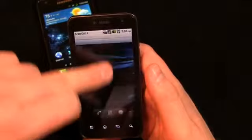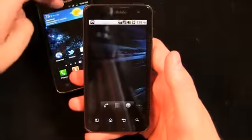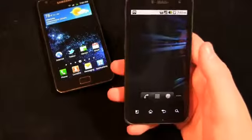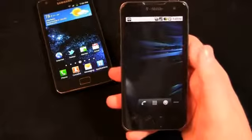But again, just look at the speed at which I'm loading this. It's very, very fast. There's no lag whatsoever, just like there's no lag on this device either. So both are very fast. And it's impressive over here because even though it's running a carrier or manufacturer installed overlay, it's still just as fast.